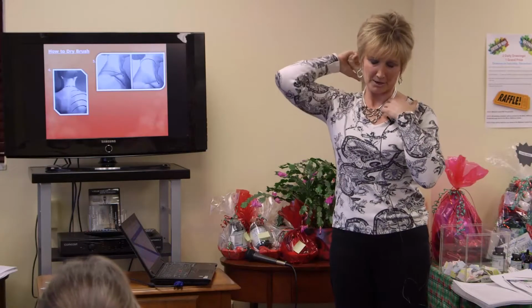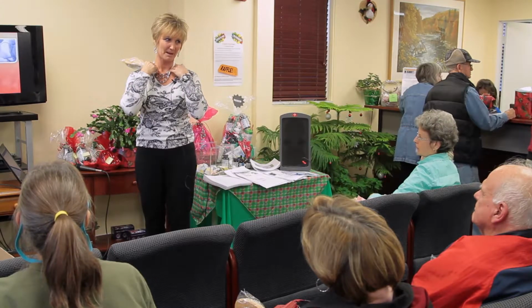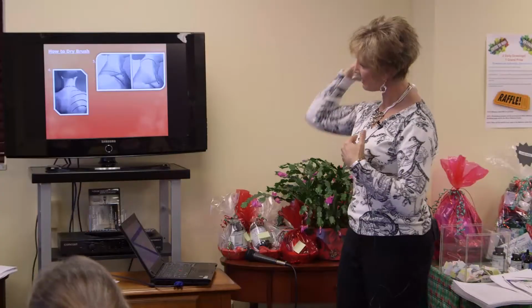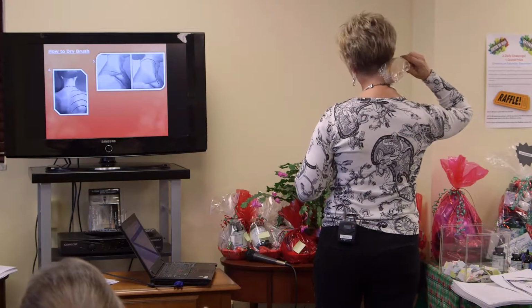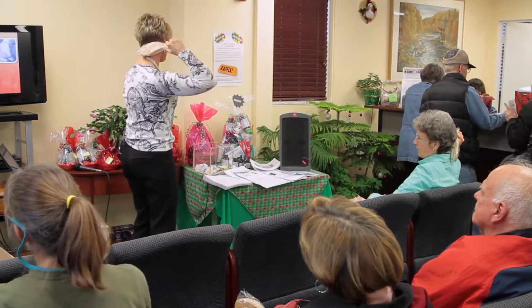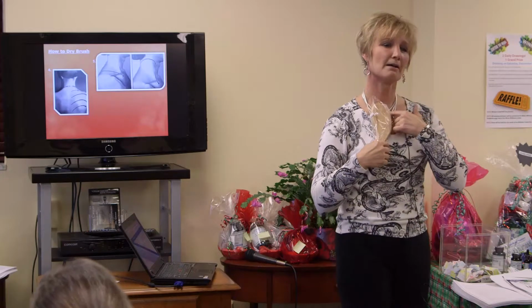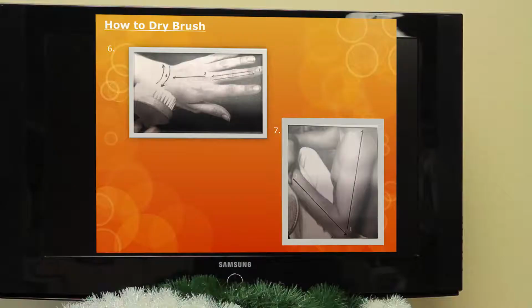Okay, so all the lymph vessels in our whole body eventually end up dumping back into the circulatory system right here at the clavicle. So we're going to come around that way, and then we're going to start on the cervical neck. Okay, we're going to go around our jawbone, and then once again down to the clavicle. So this one starts here, around the jawbone, down to the clavicle. Okay? And like I said, you'll have all these images if you want to buy a brush today.